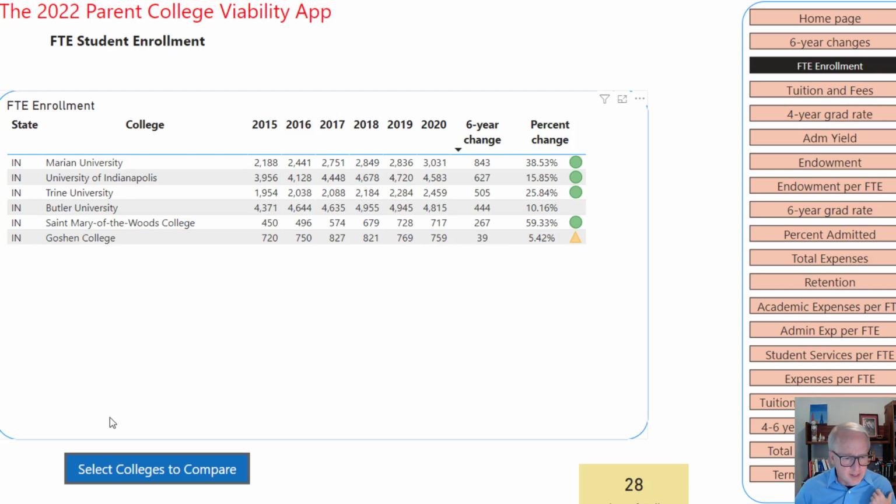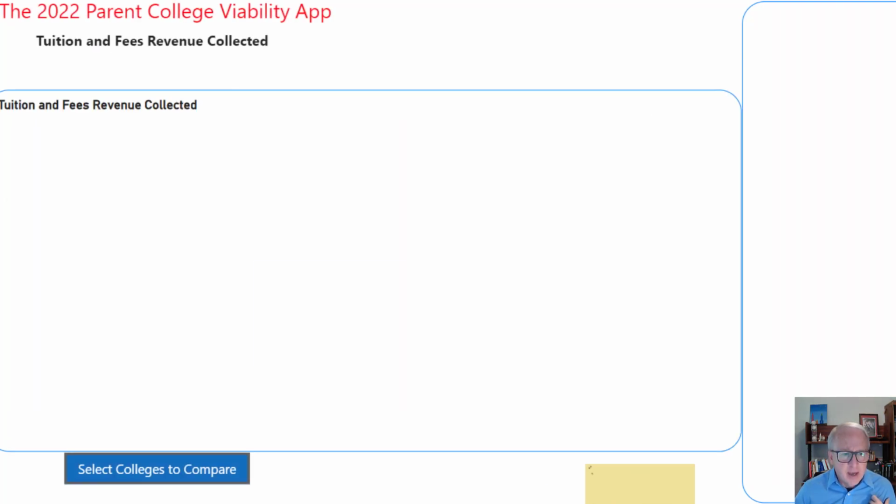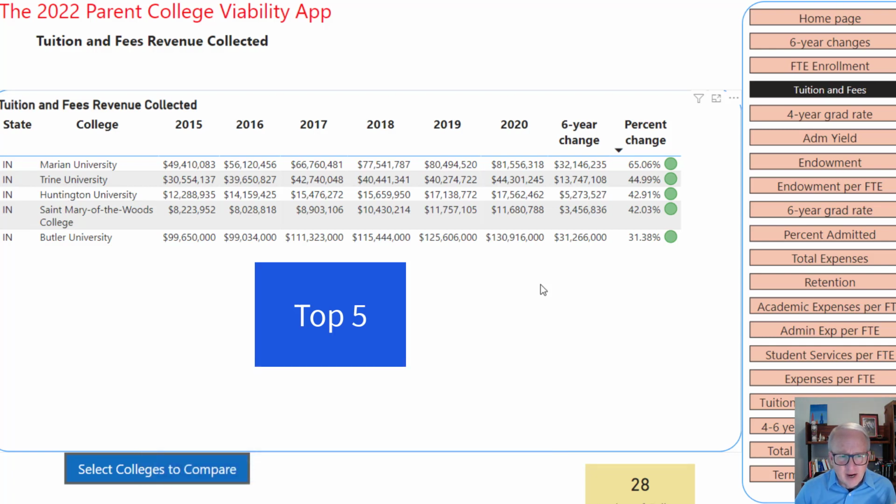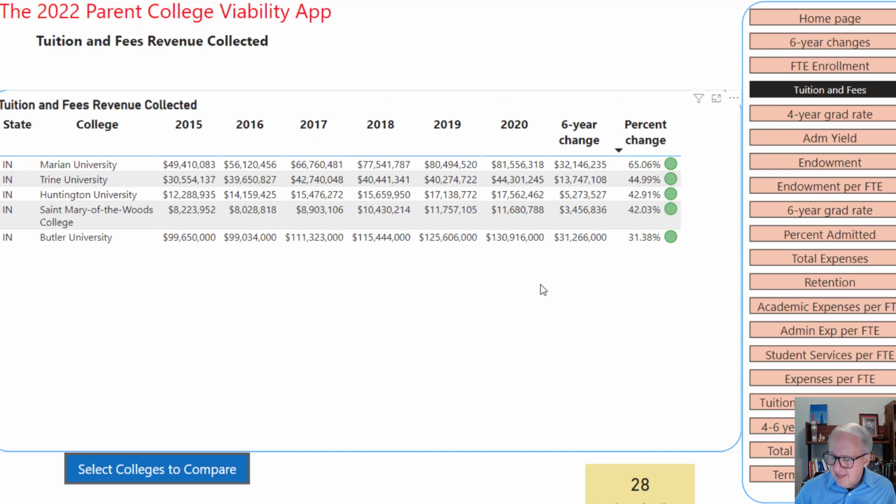So there's enrollment. Let's look at tuition and fees. And this is kind of an interesting category because this one looks at the tuition and fee revenue collected. It's kind of a double-edged sword from a consumer's perspective because this is the revenue that colleges collect from you and I in paying tuition. They need that revenue to keep the lights on, to pay the faculty, and the million things associated with running a college. And we can see the colleges that have done pretty well.